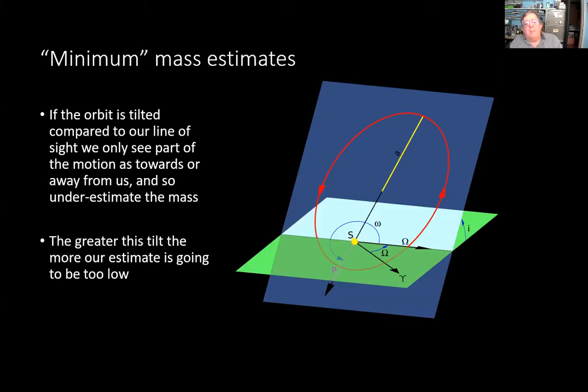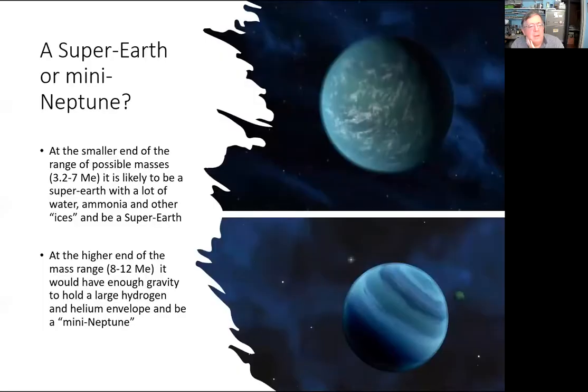And until we are able to find other methods for spotting the planet, working out the tilt, we're not going to be able to resolve that. So this means it could be a 3.2 Earth mass planet, or it could be considerably heavier. In fact, it could be up to about 12 Earth masses. And so there are two real possible candidates. It could be at the smaller end of that mass range, 3.2 to maybe 7 Earth masses. That would be classed as a super Earth.